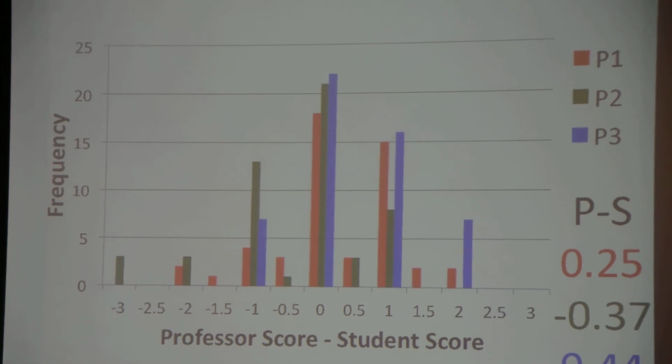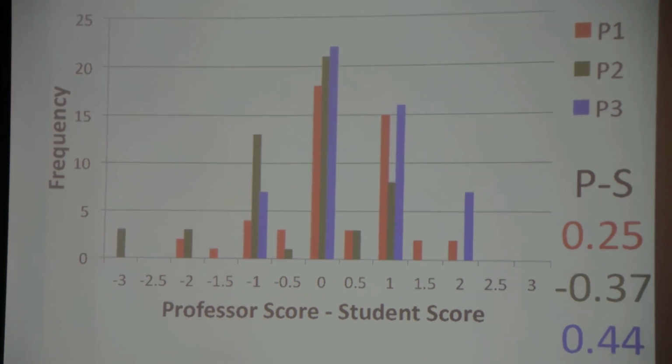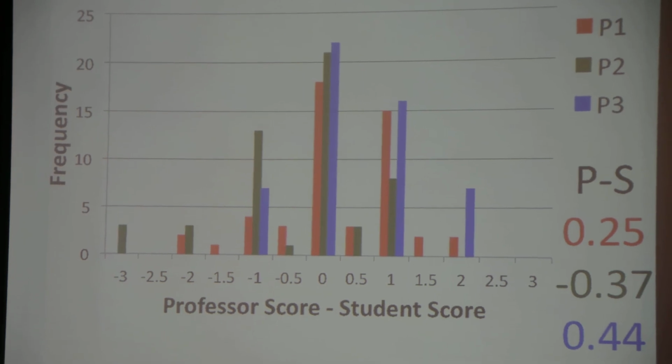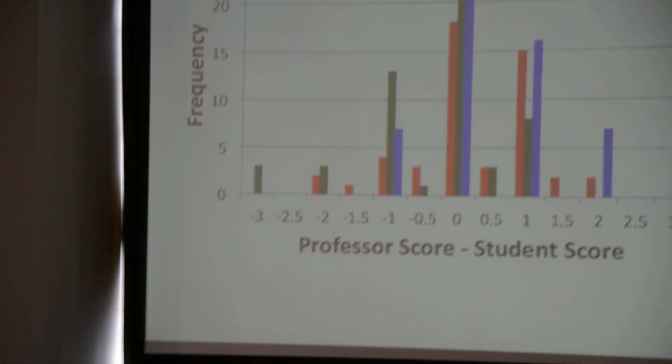What it works out to in the end is, I think it's 0.25 to 0.44 mean difference between the professors and the students. So this is a good preliminary indication that they're pretty close in perception, but a little bit more work to be done.